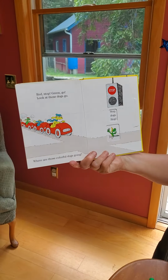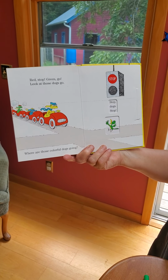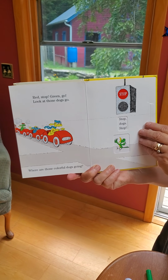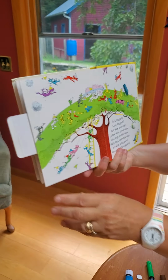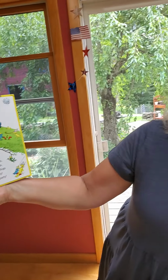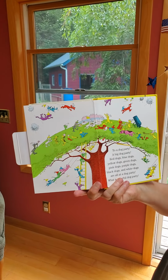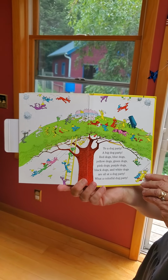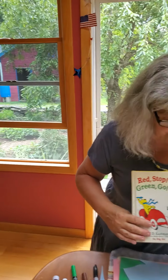Red stop, green go, look at all those dogs go. Where are those colorful dogs going? Stop, dog, stop. Dogs go to a dog party, a big dog party. Red dogs, blue dogs, yellow dogs, green dogs, pink dogs, purple dogs, black dogs, and white dogs are all at a dog party. What a colorful dog party.